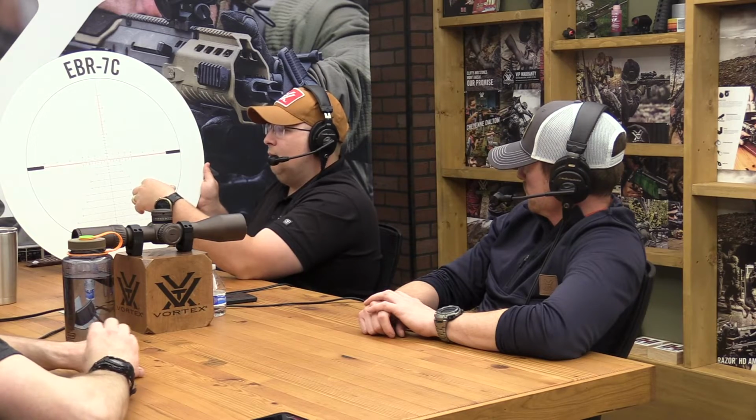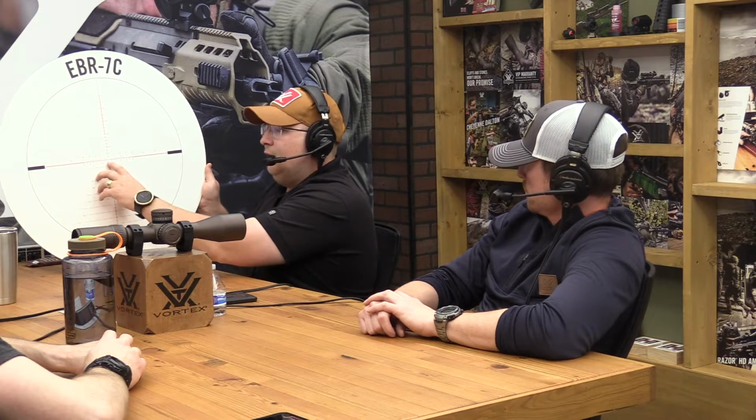If you have an actual crosshair, like the original EBR-7 had, that fine crosshair in the center, even so, that was not enough in terms of precision. It's probably covering up a lot of the target. So having that very fine center dot will allow us to actually establish the best zero and then be precise in shot placement.